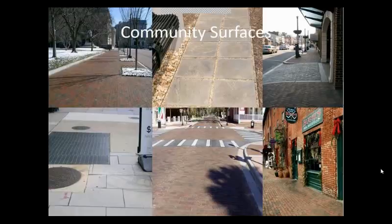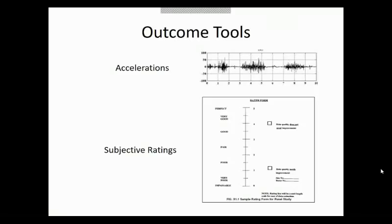And we also had them drive over different community surfaces. So these aren't surfaces that we actually had them drive over, but this is a good overview of what types of surfaces are actually out in the community and why this research was necessary, because you can see there's all kinds of different surfaces in the community, and all of them can cause different amounts of vibration. So we really wanted to be able to have a tool or some way of saying, you know, this surface is going to cause a lot of vibrations to wheelchair users versus another surface that might not.